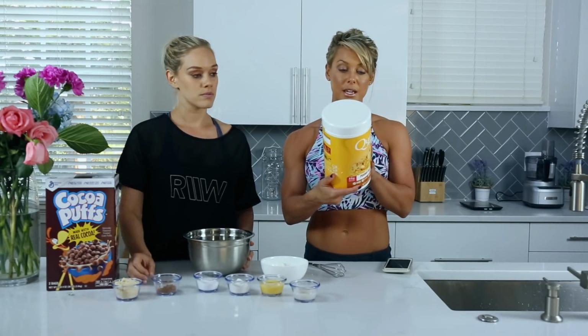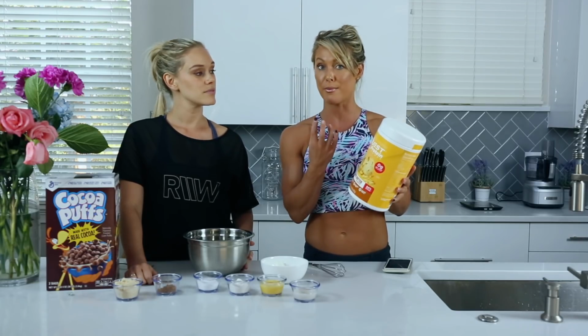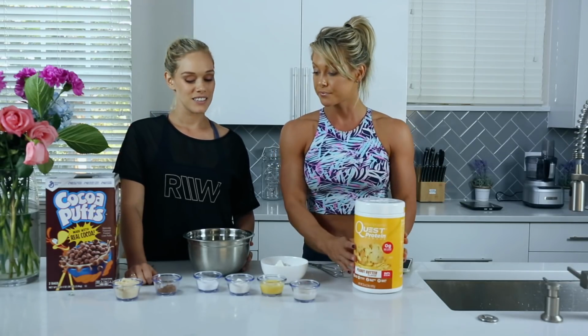So this one is also isolate. It's 23 grams of protein, 2 grams of carbs, 1 gram of fat. Again, as I mentioned in previous videos, I would recommend using a concentrate just for a little bit better mouthfeel. But this is what I have access to, and it is what the recipe called for, a peanut butter flavor. Okay, so there we are.